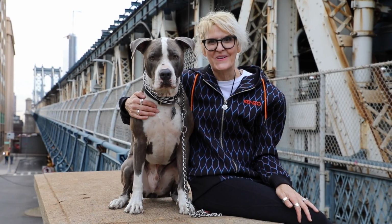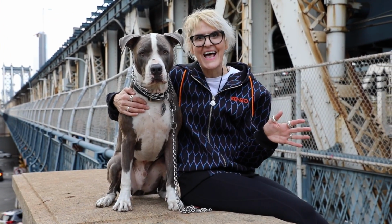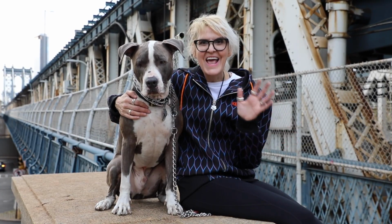Today in downtown Brooklyn on our all-American food tour, we got a hot dog, pizza, and a New York cheesecake. Extra good.